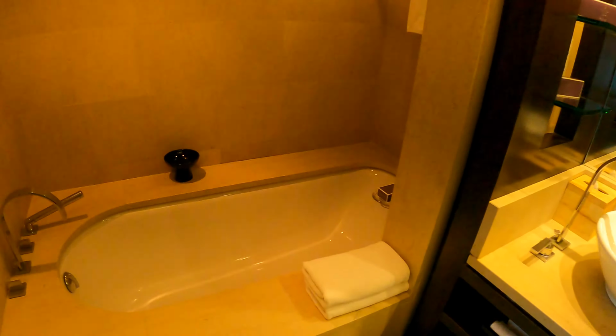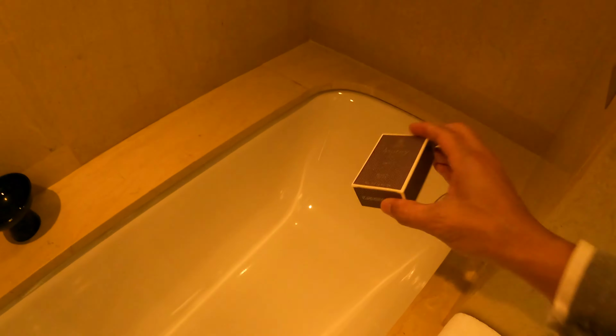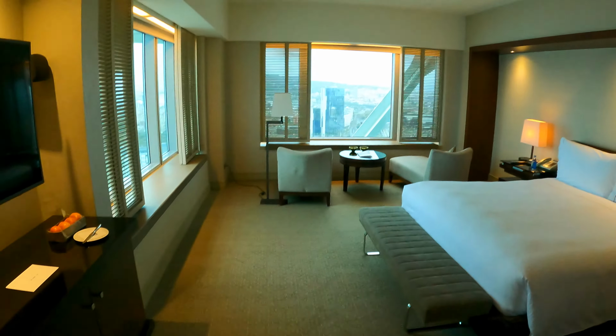So here is the bathtub and an extra bathrobe right over here. Is that a sea salt? No, it's a soap. And what are these? Not sure what that is. Extra towel and then the very old school hanger, the string for you to hang your clothes to dry. Let's go to the bedroom. Ta-da! Very spacious, and a very nice view.